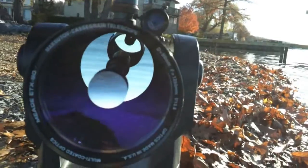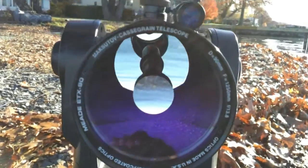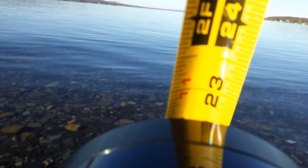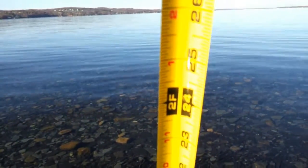So this is a Meade, M-E-A-D-E, ETX90 astronomical telescope. Hopefully you can see that there. If not, I'll add a separate clip later. So we're about 2 feet off the surface of the water. Okay, so tape measure in the water. About 23 inches to the top of the telescope, so probably 21 to the middle of the telescope. But I'll just do 2 feet in the calculations.